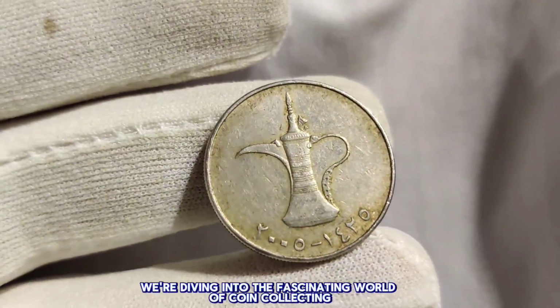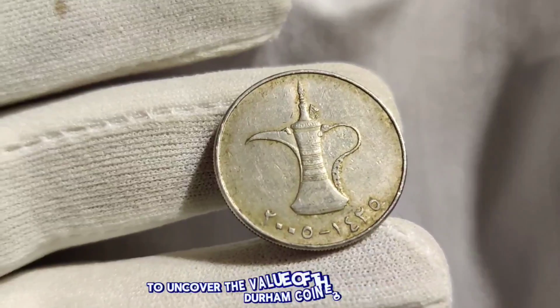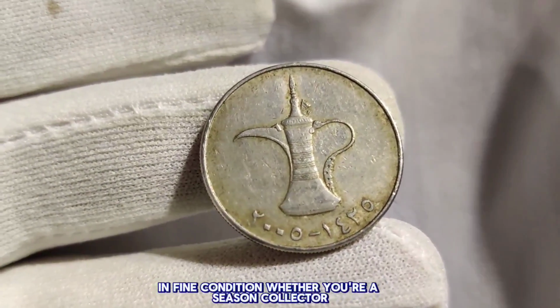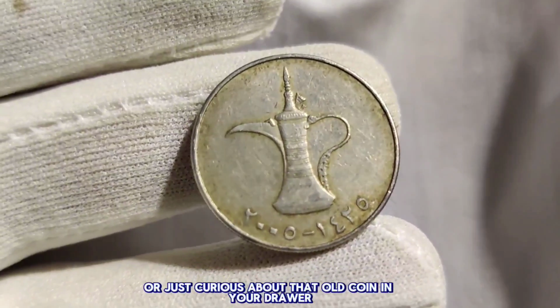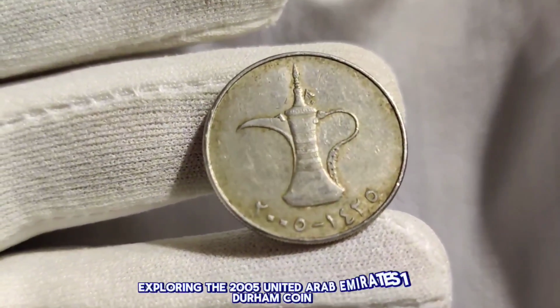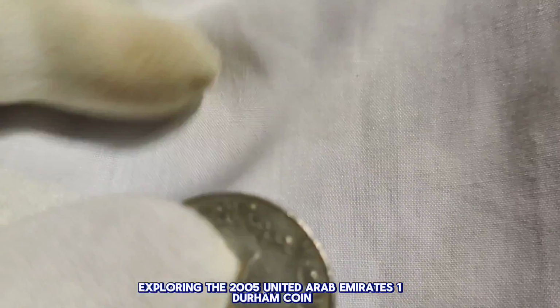We're diving into the fascinating world of coin collecting to uncover the value of the 2005 UAE 1 dirham coin in fine condition. Whether you're a seasoned collector or just curious about that old coin in your drawer, this video is for you. Exploring the 2005 United Arab Emirates 1 dirham coin.